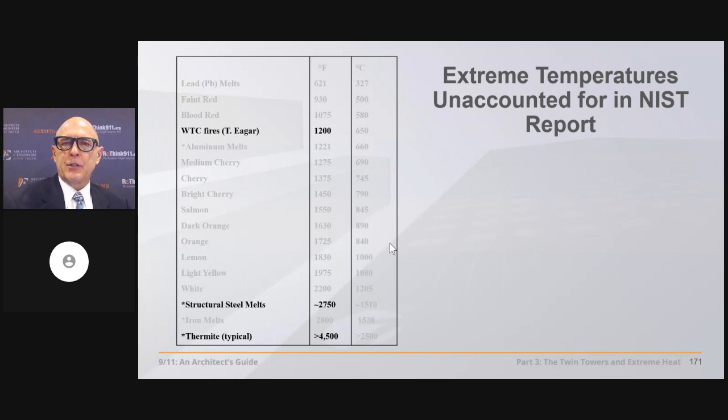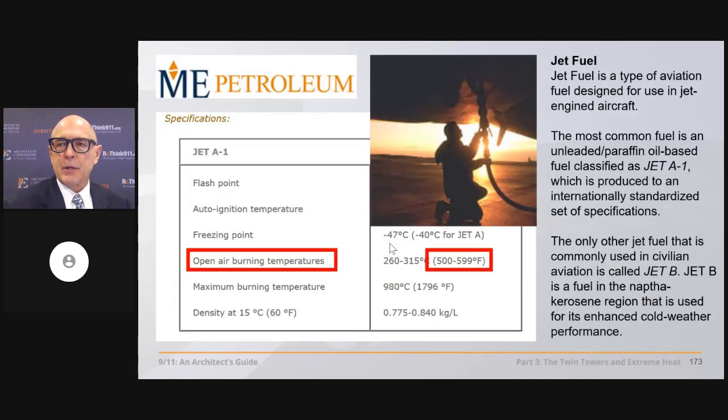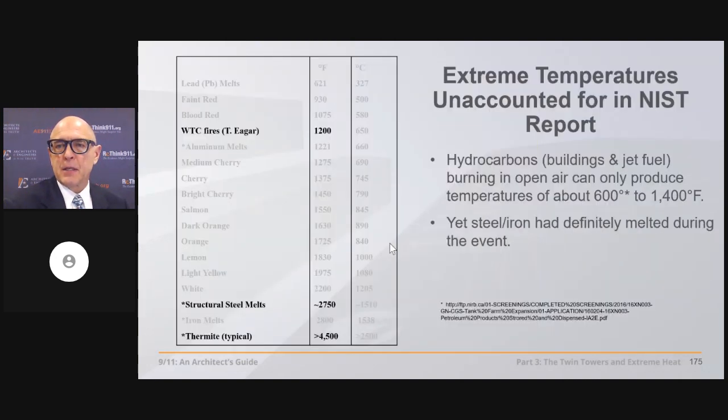The temperatures, according to supporters of the official story, say the fire temps only got up to about 1,200 degrees. Well, that's less than half of what would be required to melt steel. And hydrocarbons and desks and chairs only burn about 1,600 degrees max. And jet fuel, according to its manufacturer, says in open air it only burns about 600 degrees Fahrenheit. So it's not the jet fuel. Well, what is it then? Because steel had definitely melted.